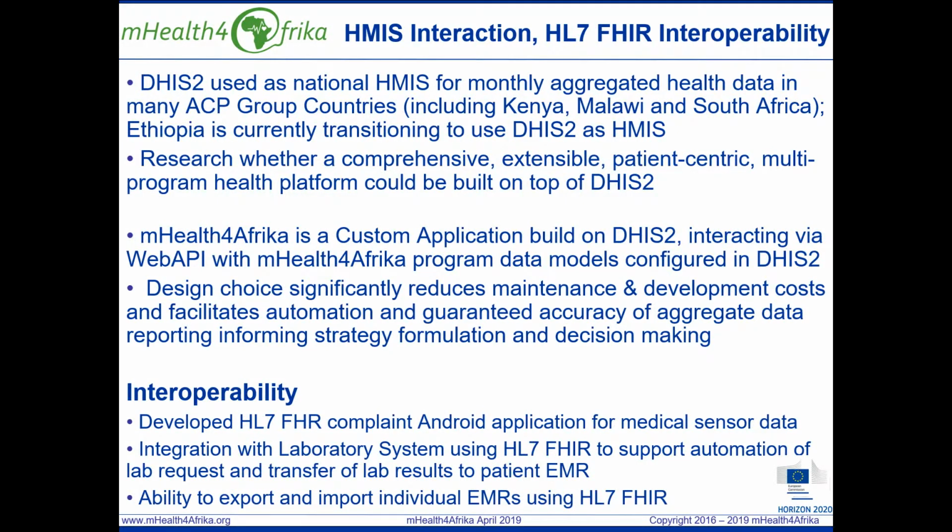mHealth4Afrika has developed a comprehensive and extensible patient-centric multi-program custom application that interacts with DHIS2 via a WebAPI. The mHealth4Afrika data model is configured in DHIS2 for each medical program. The data model determines the program structure with its sections, stages, and program rules. The mHealth4Afrika application dynamically renders the data model for each program. This significantly reduces maintenance costs, making it easier to modify and add programs without the use of scarce and expensive technical resources. This design decision supports adaptation, extensibility, and scalability of mHealth4Afrika in resource-constrained environments.